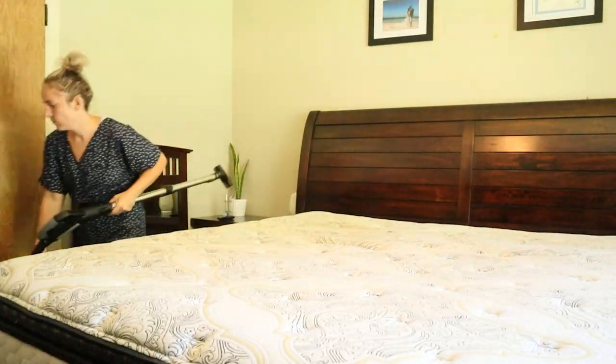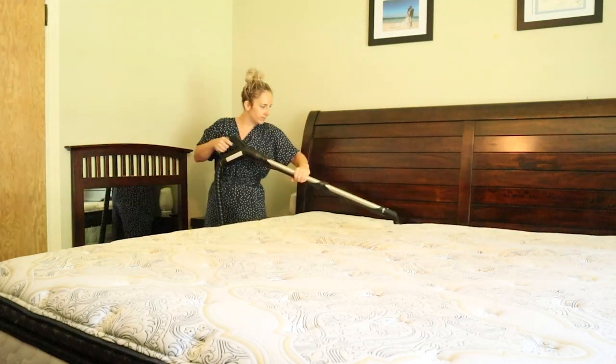We are back in my bedroom. The water remained the same after I did the pillows that we sleep on and the blankets in here. I've stripped the bedding and I'm going to put on the small attachment and do the mattress, see what comes out. Here we go.